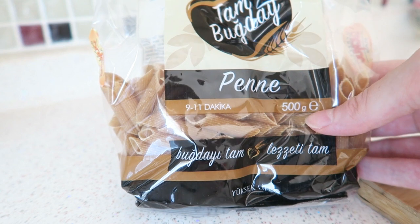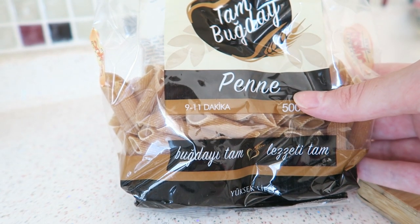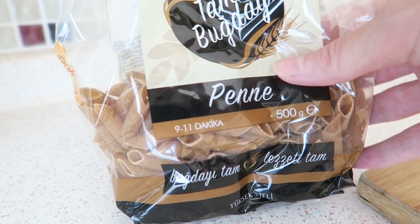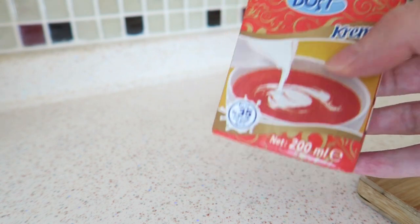So for lunch today, I'm going to make some whole wheat pasta. This is my favorite go-to lunch at the moment. And I'm going to add some mushrooms with creamy sauce and some chicken. So yeah, that's what I'm having for lunch today.